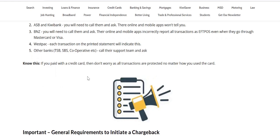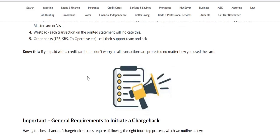Now, as I said, if you paid with a credit card, then don't worry. That doesn't go through the EFTPOS system. That goes through the Visa or MasterCard exchange. So then you are protected there.